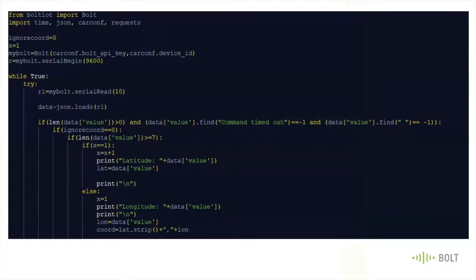Okay. So first line says from boltiot import Bolt. So what is Bolt IoT? Bolt IoT is actually a library which is used to communicate with the Bolt Wi-Fi module. It's a Python library. So from the library boltiot, we are importing Bolt. We are also importing time, json, the carconf we just created, that is the configuration file, and the requests modules.